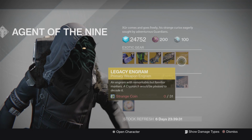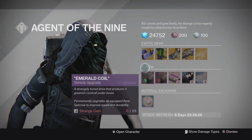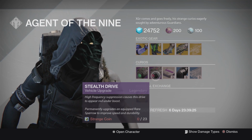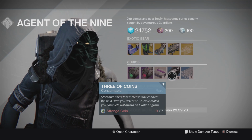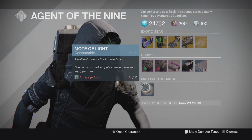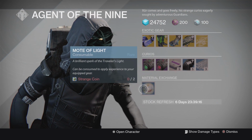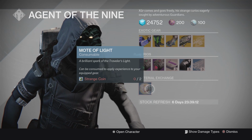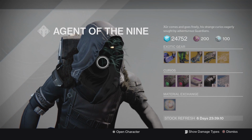Moving on to curios, we have the two Sparrow upgrades, the Green Emerald Coil and the Red Stealth Drive. Then they have the usual 3-pack of Heavy Synth, the 5-pack of Three of Coins, the underutilized and awesome 3-pack of Glass Needles, and then, of course, Traveler Hairballs down here at the bottom. Again, don't use these. It's a terrible idea. Alright, let's dive into these bad boys head first and check out their specs.